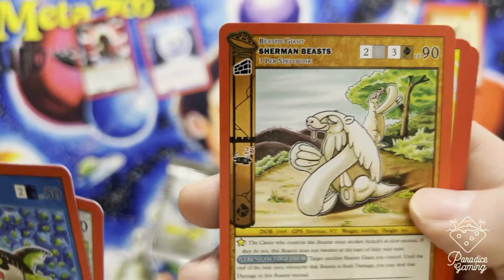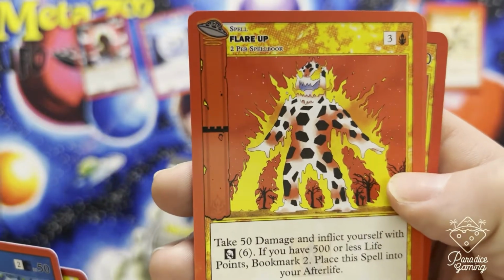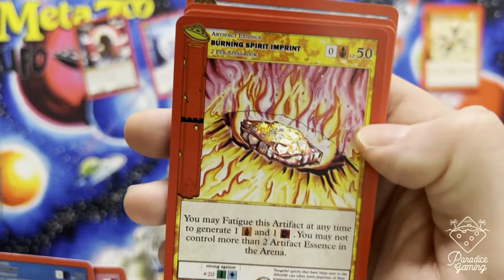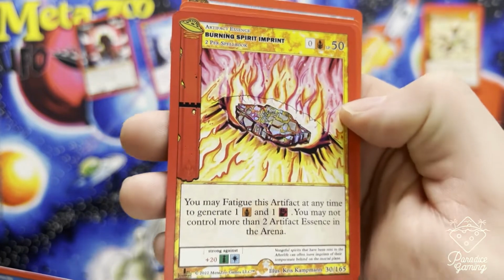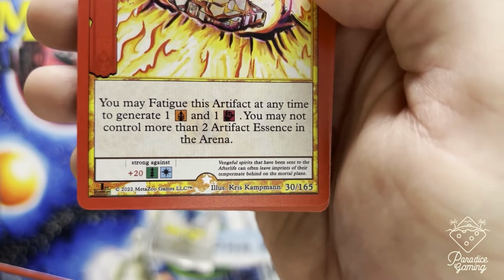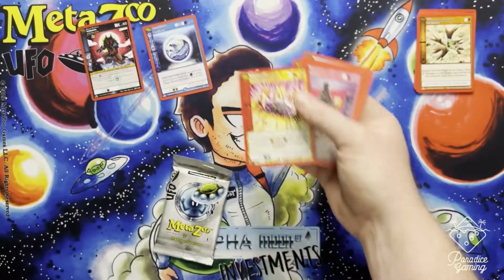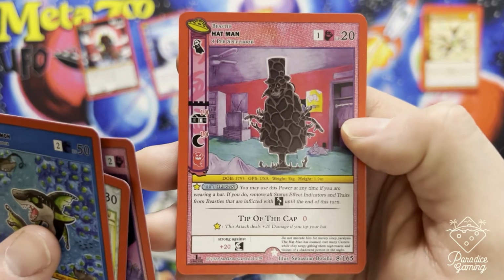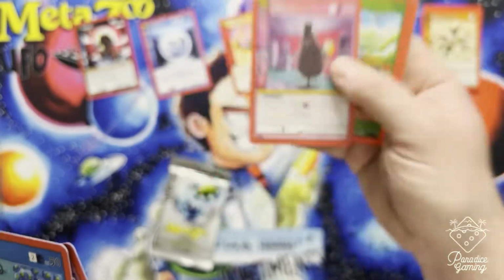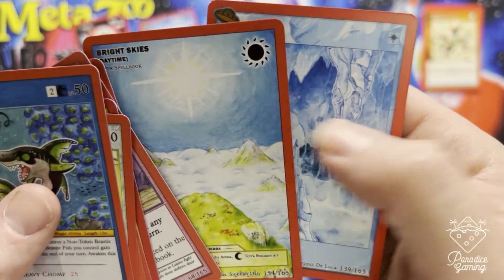The Sherman Beasts. Blue Jet Strike. Cool. Flare Up. Spirit's Shadow. And our reverse holo is Burning Spirit Imprint. Very cool. Vengeful spirits that have been sent to the afterlife can only leave imprints of their temperament behind the plane. Dude, this is insane, man. MetaZoo, that's so cool. The lore. Hatman. And Friend Token. That's cute. Bright Skies. Awesome. And Frost Aura.